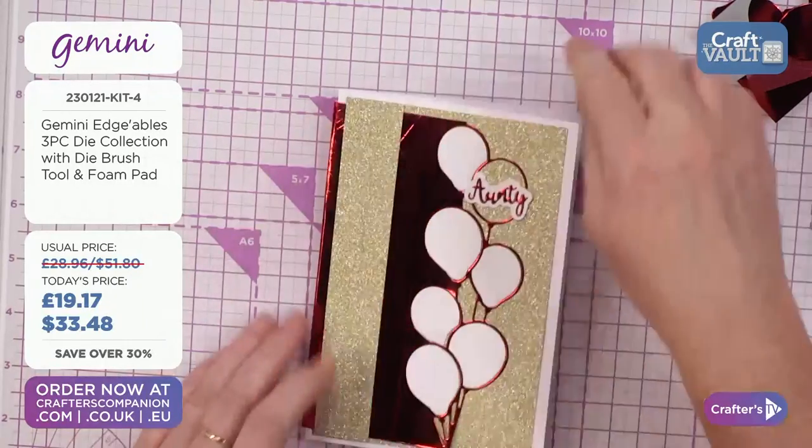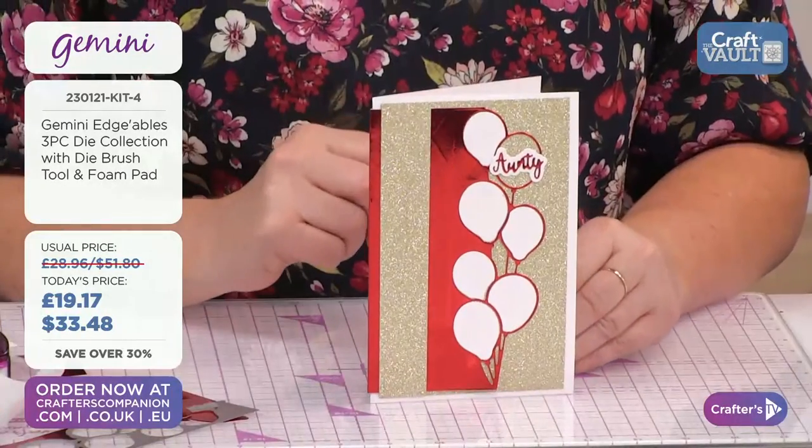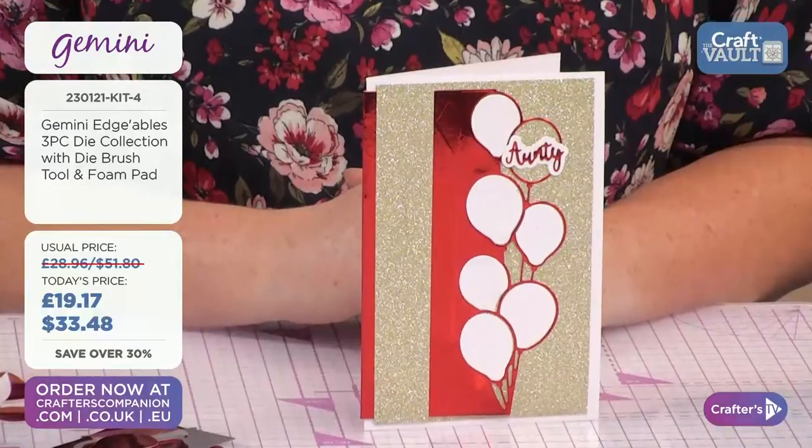So all that needs is a little bow at the side, but look how pretty and quick and easy that card comes together. Absolutely gorgeous. It really is lovely, that card.